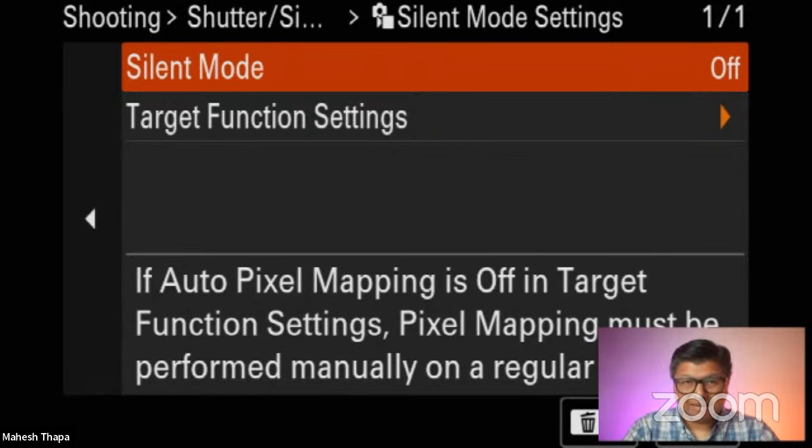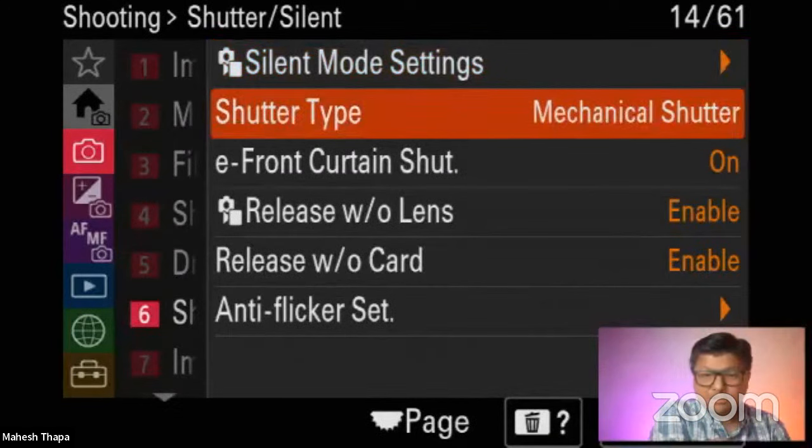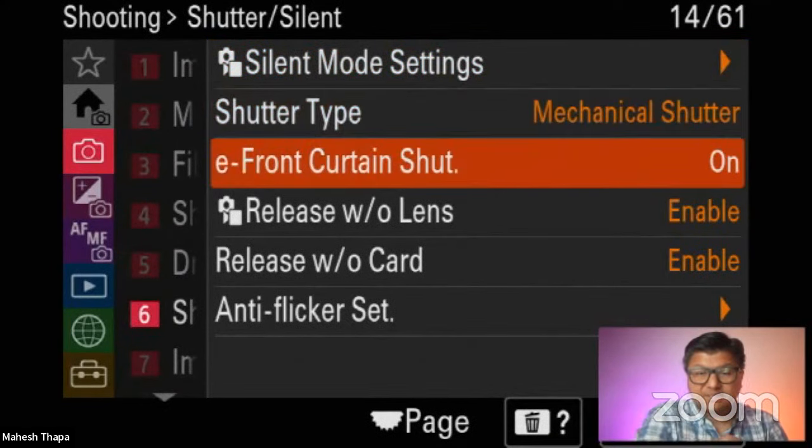That little bit of slap is just fine. You've got a modern camera that can handle the slap of the shutter very well. You've got first curtain, the shutter type, mechanical shutter. You've got this electronic front curtain. I typically leave that on, so that minimizes any shake from the mechanical shutter moving.